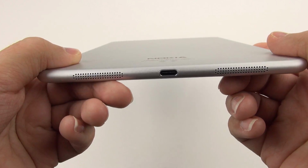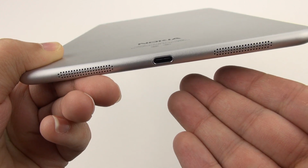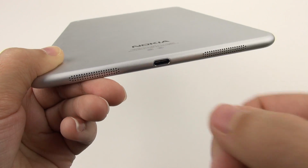So starting off with the bottom here, we have a USB-C port. And this is nice because this is where we are moving towards in the future. And also it's reversible, so I can take the plug and put it in either way.